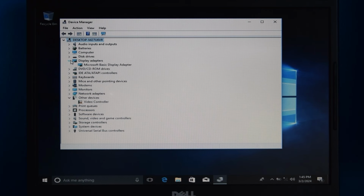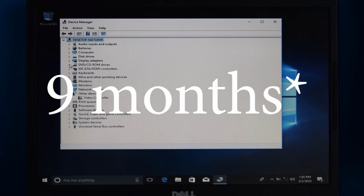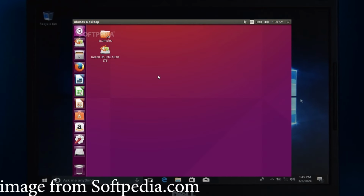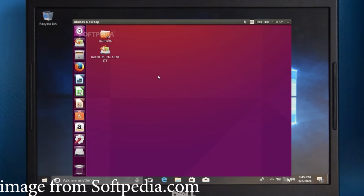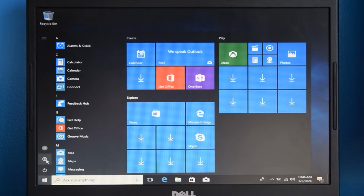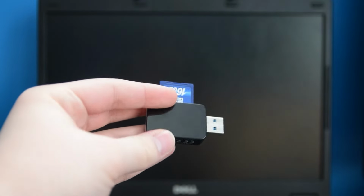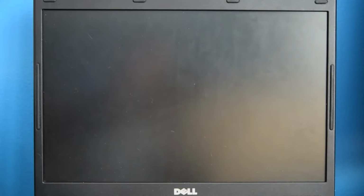Standard Ubuntu versions only get about a year and a half to 2 years of support, so what I decided to install instead was Ubuntu 16.04 LTS. Just like Windows 10, it's about 10 years after this computer came out. So with that in mind, let's get to it. I'm going to be installing this off a USB just like I did Windows 10. It's basically the exact same setup, if you will.